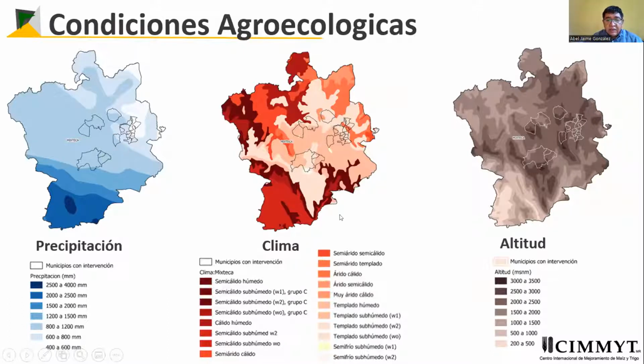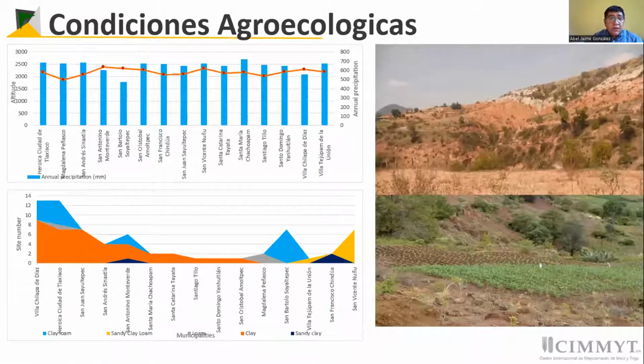Also, in fact, we are having less rain. We also have cool and humid climates in these regions, and also higher regions at higher altitudes, like, for instance, the high Mixteca region with 1,000 up to 3,000 meters of elevation. Those are the areas where we're working.